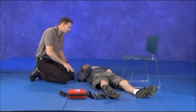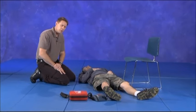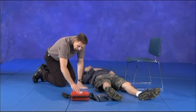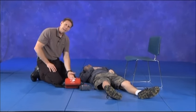We don't have to raise his legs as long as he's sitting down. We want to get him as close to the floor as possible. Now, if your company has what's called an automated external defibrillator, it's a good idea to get that.